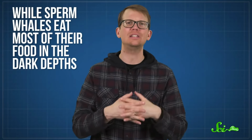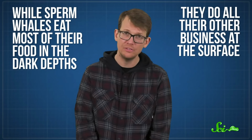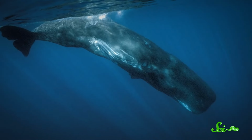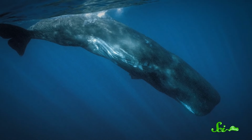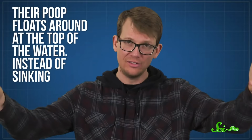Now, while sperm whales eat most of their food in the dark depths, they do all of their other business at the surface. That's because when they're diving, their bodies shut down all non-essential functions to conserve oxygen, and that includes expelling waste. Also, it just so happens that their poop is super loose and runny, which is a lovely visual. Point is, because of its consistency, it floats around at the top of the water instead of sinking.